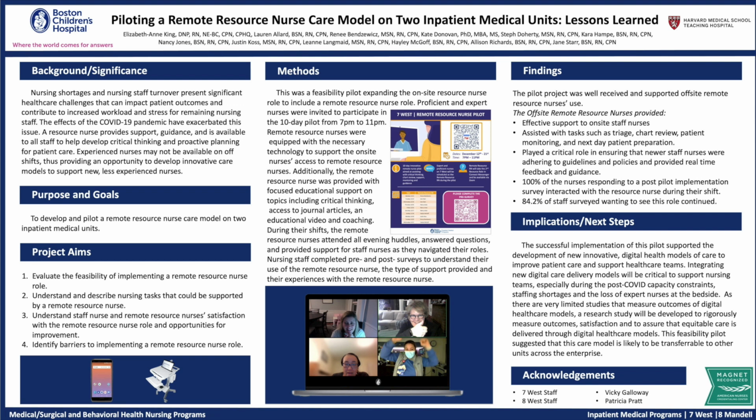So we had some interesting findings. It was a very well received pilot, and we appreciated all the feedback we got from the staff. They were able to support the on-site staff nurses. They helped with things such as triaging patients, looking at chart reviews, looking at patient monitoring, for example, a sepsis screening tool, and assisting staff when a patient needed to have a sepsis screening done, and provided real-time feedback about what was going on with their patients.